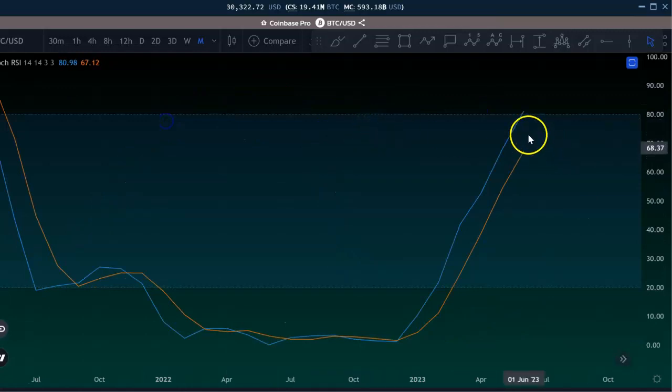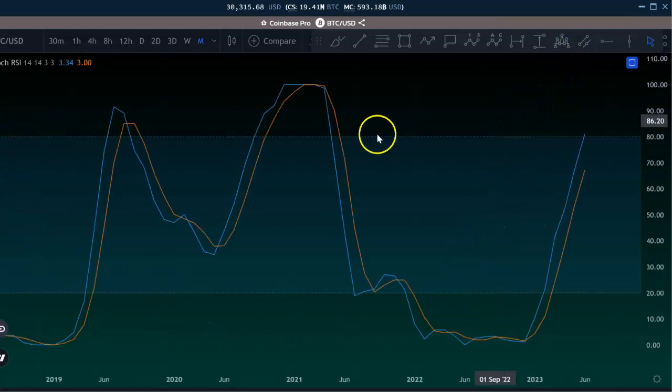So the fact that we are starting to enter this, it's still early days. I mean, we still have quite a lot of time to go until we enter the overbought region properly. And we don't even have to. We might actually see a curve before we go in the severe overbought region. So for the longer term, yeah, we could actually see something like that.